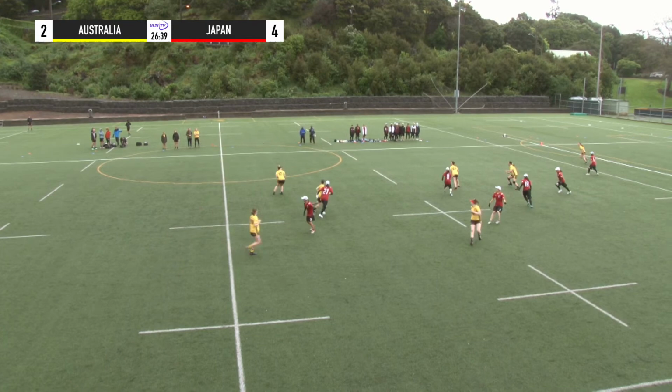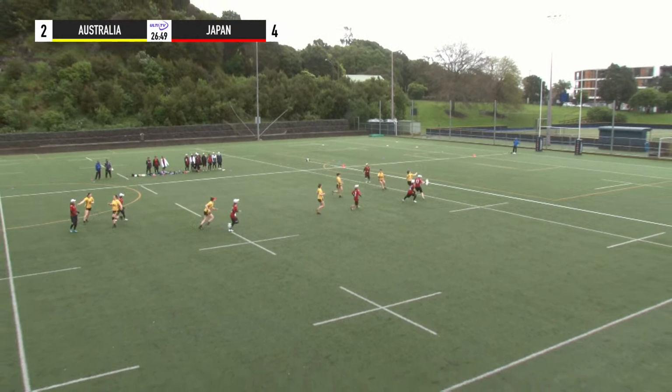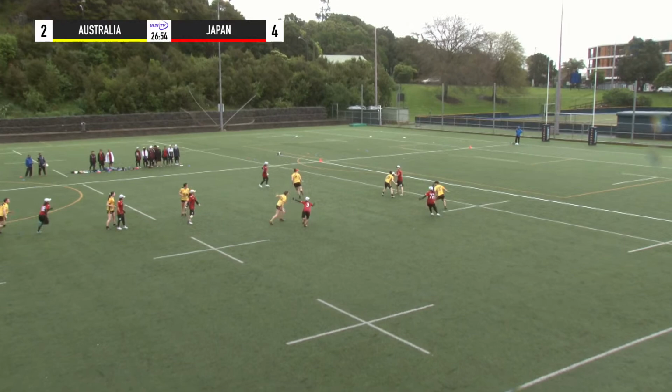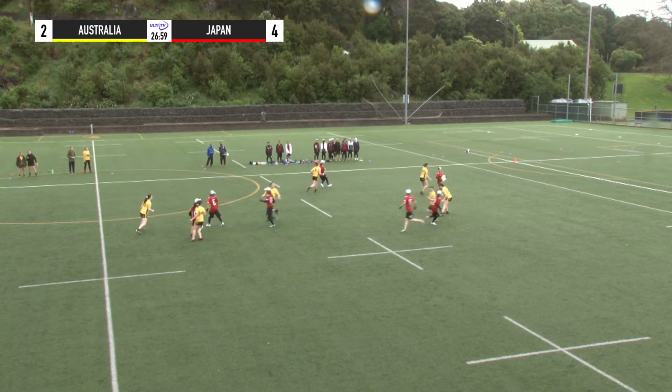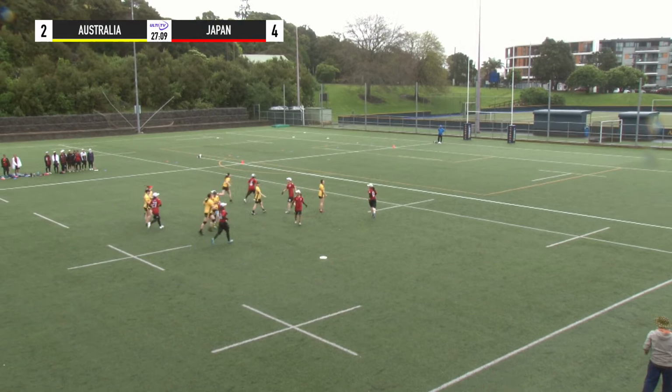So those handlers under not as much pressure as before, but they managed to generate the turn anyway. The disc goes a little bit high. Hirase is able to pull that one down despite the wind. A lot of agility on display here by the Japanese side as they weave in and out of the Australian players. Nasu with the disc, far sideline. Touches just outside of Sugimoto's hands, not able to secure that disc. Australia right in the red zone here.